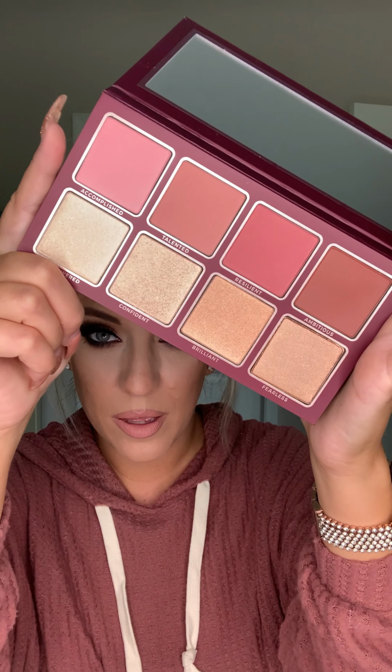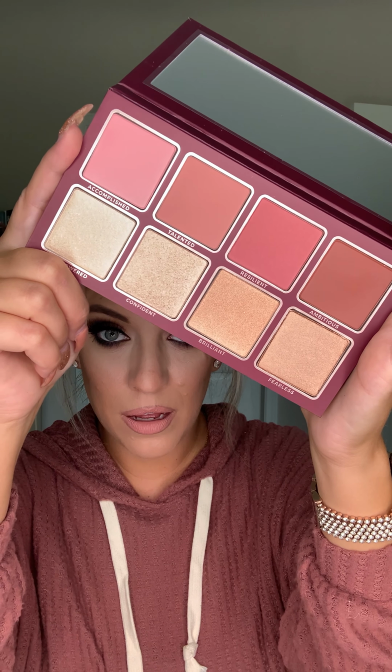I think this is absolutely stunning. I am obsessed with this. This is also a Boxy exclusive, so you cannot get this palette anywhere else but BoxyCharm. I mean, look at that. That's like heaven. This retails, if you were to be able to purchase it, for $50. So literally the box is paid for.